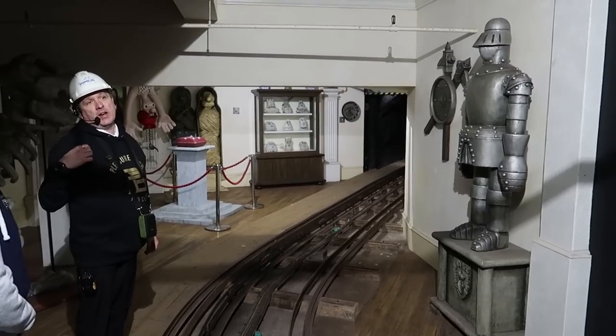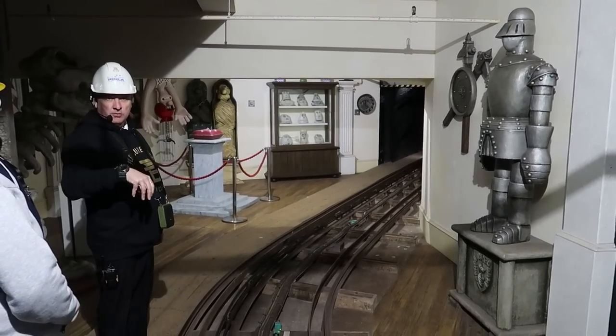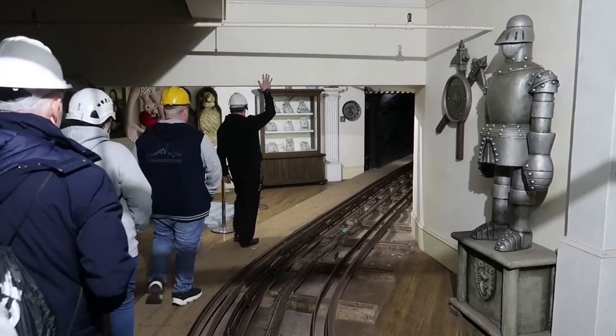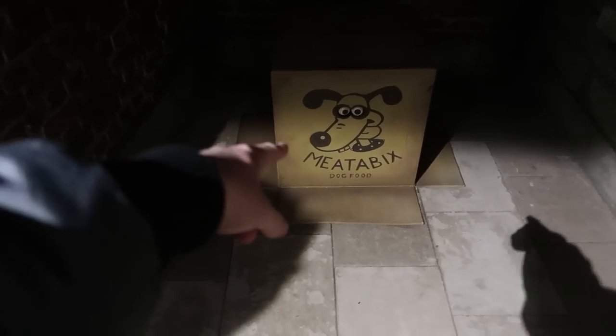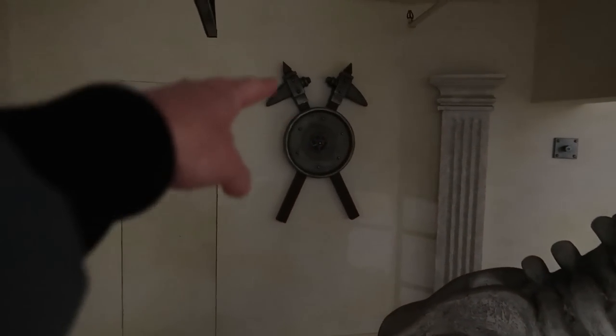This is a bit from The Wrong Trousers. The jewel, before you ask, is glued down. Watch your head here. Never noticed that down there before. Meterbits dog food. I do love this. There's so much going on in this scene. I've just never noticed these little things on the wall, and the fact the hatch is open there.